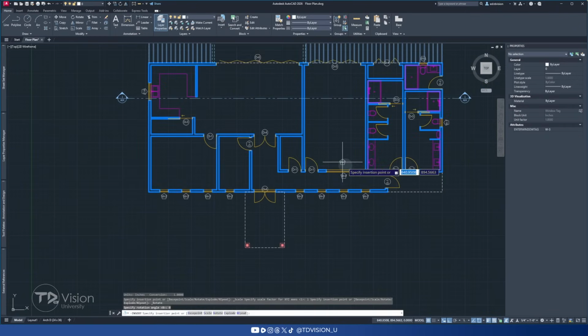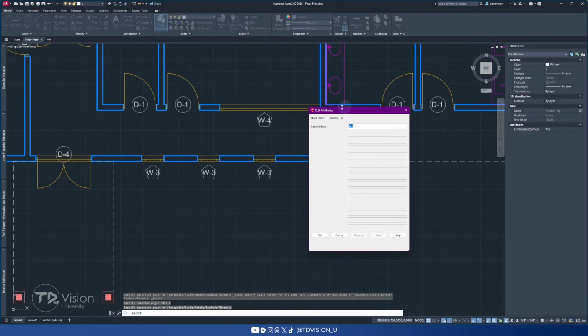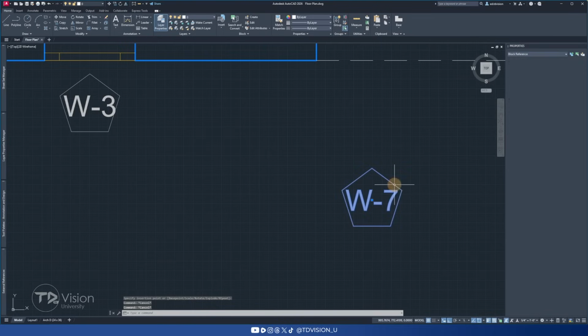All right, so if we were to insert this block again, so let's say we wanted to insert another one of these somewhere, I don't know where, but I'm going to just place it out here. You'll notice now that we have an edit attribute window that pops up, and now we can type in another window type that we can use this tag for.